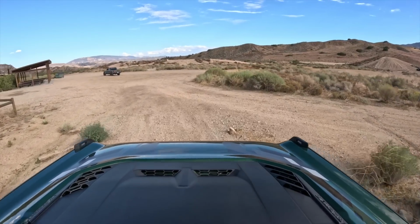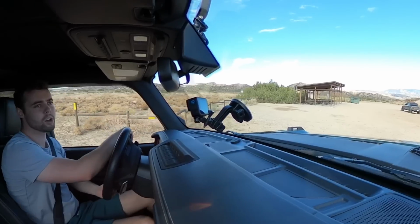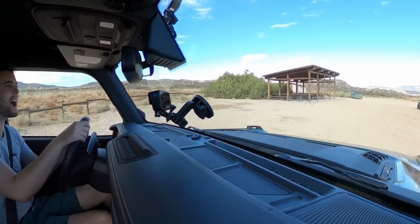Now, in general, you shouldn't really off-road alone, so I do have my girlfriend hidden away in the back seat, because if you do get stuck, it's obviously nice to have somebody else, and it's nice to have a spotter for really difficult off-road sections. If you can't see in front of you, you can drop somebody off and they can search around and guide you through tight sections or really steep sections.